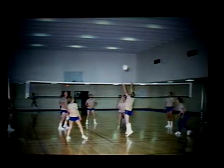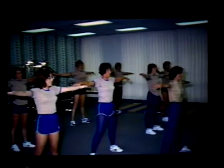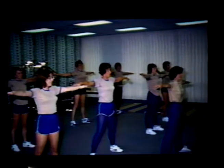Baseball or volleyball are fun, and they will improve your coordination, but none of them are aerobic, so they won't help our hearts. But even good aerobic exercises won't keep our hearts healthy if we don't do them regularly, at least 3 times a week for 20 minutes. And we have to keep doing them even when we become adults.